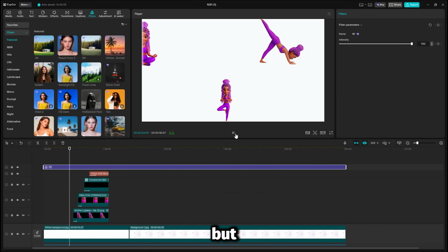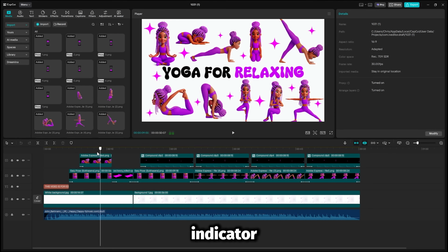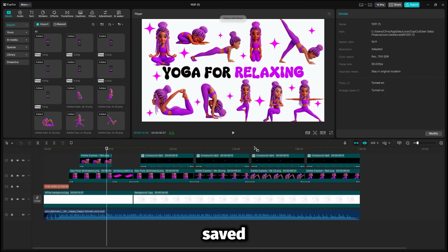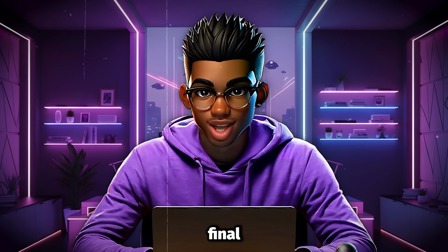This looks alright, but before we export it, you need to grab the thumbnail. Simply move the indicator to this part of the video showcasing the yoga poses as well as the title, and then hit this icon. Choose Export Still Frames and uncheck this option. Make sure the resolution is set anywhere from 1080p to 4K resolution and export. Your thumbnail will be saved in the specified location, so you can export the video at 4K resolution. Now let's check out the final result.